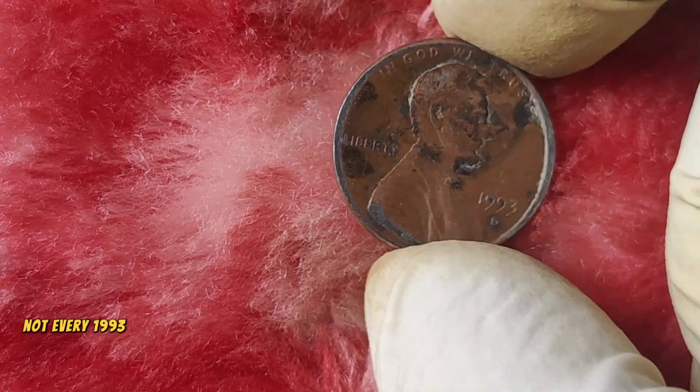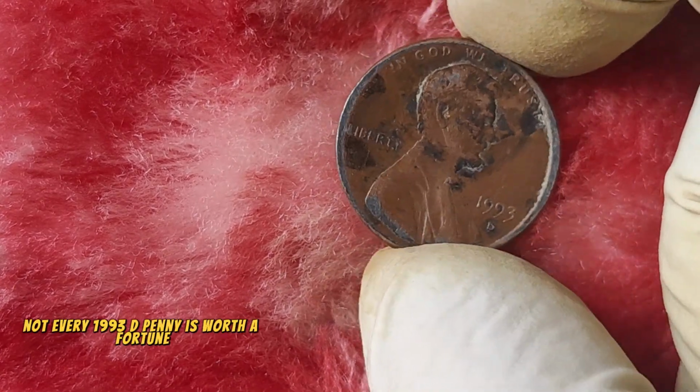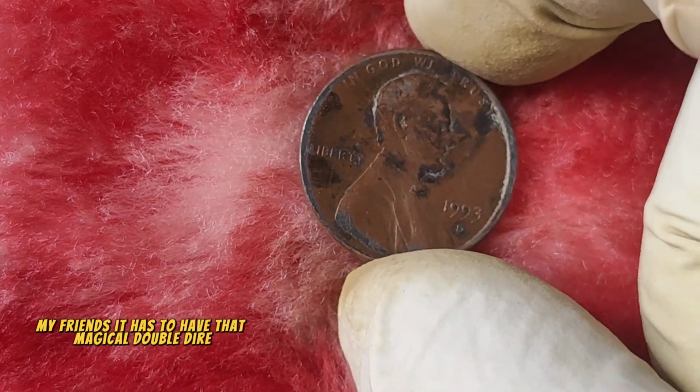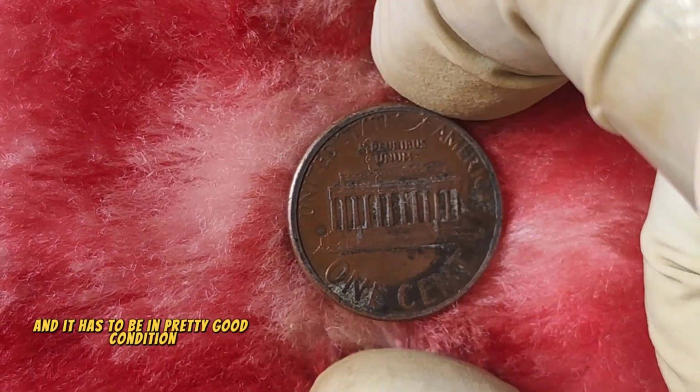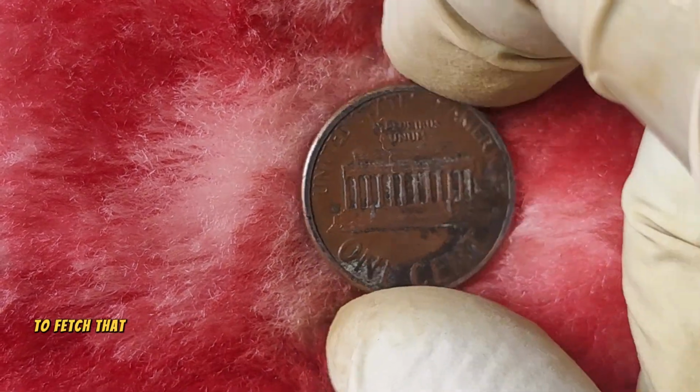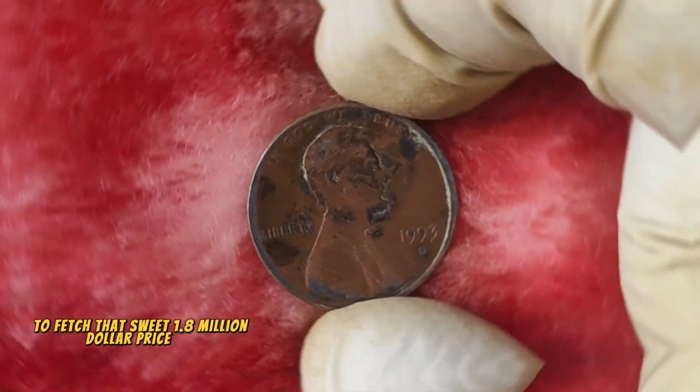Now, before you get too excited and start diving into every penny jar you own, let's clear something up. Not every 1993 D penny is worth a fortune. Oh no, my friends, it has to have that magical double die error, and it has to be in pretty good condition, usually a high grade like MS65 or better, to fetch that sweet $1.8 million price tag.